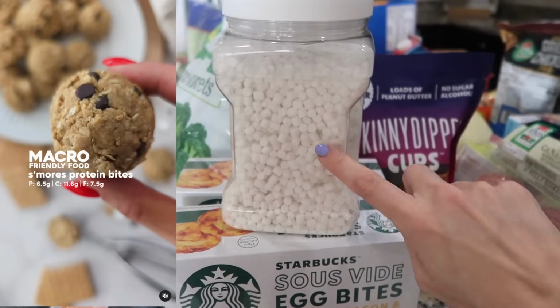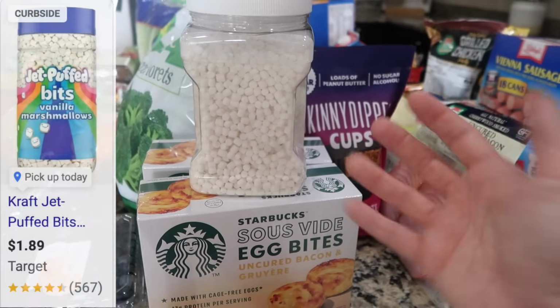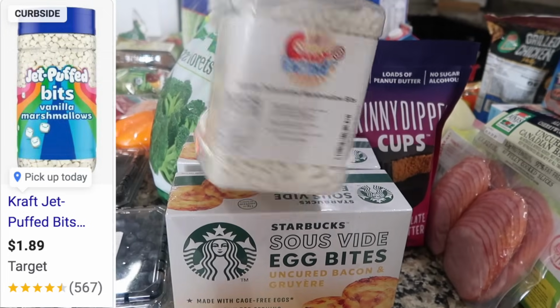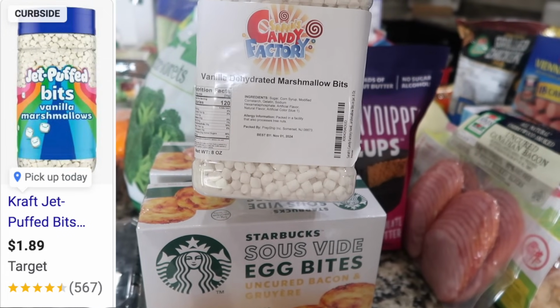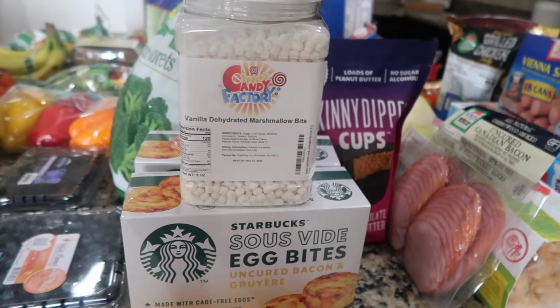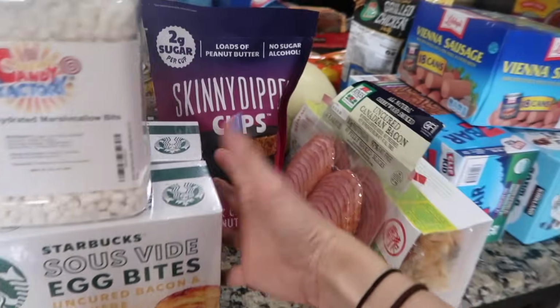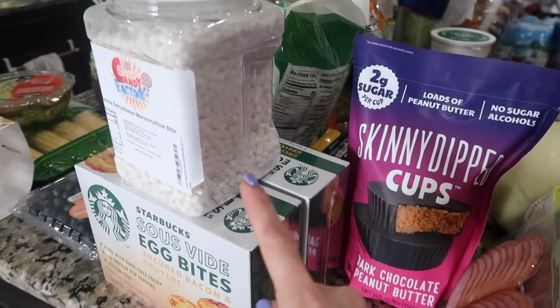But anyway, all of my stores don't sell the jet puffed marshmallows, which is like $2, right? So I ended up getting a lifetime supply of these vanilla dehydrated marshmallow bits. I got them from Amazon. They came in today, 1-day shipping. It's crazy, so I don't have to drive all over town looking for some freeze-dried marshmallow bits. So I'm excited about what that's gonna taste like.